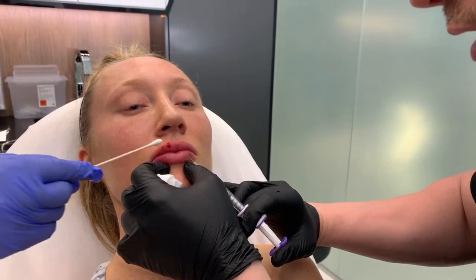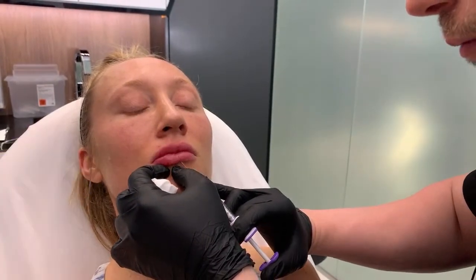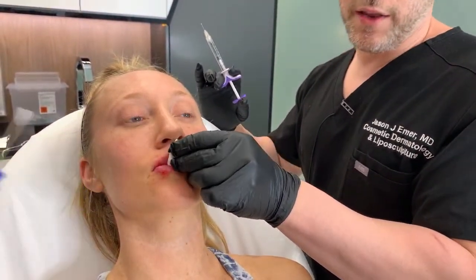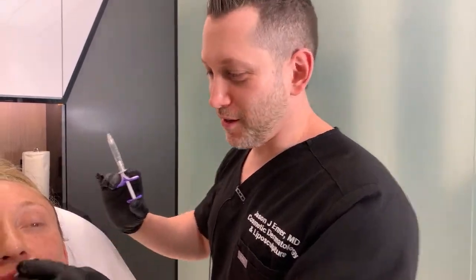We're doing a pillar technique. And the thing is, everyone always, the first time they get lip fillers, they kind of freak out when they first see it. Then they go home, and about 2 days later, they're like, oh, I wish it stayed that same way that it did the day of injection.